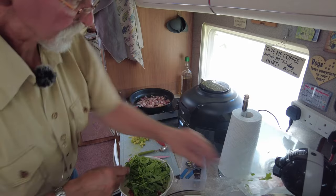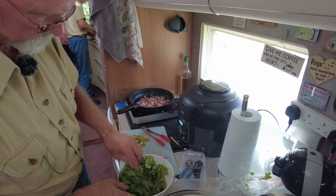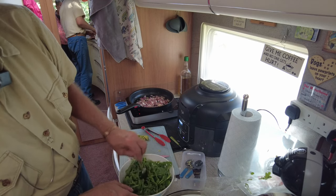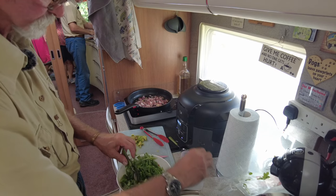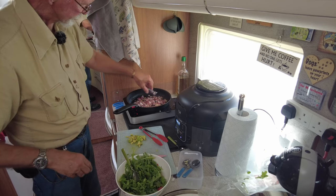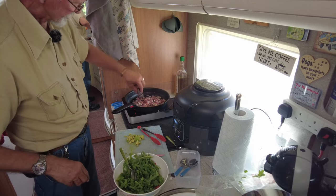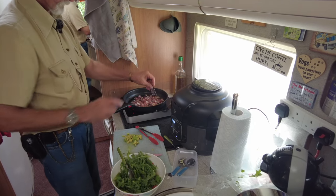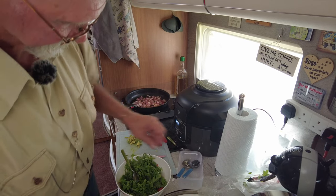That goes into there. I'll give this a mix first. Right, last thing is drizzle a bit of the balsamic on the onion. Give it a bit of a tang. That's it. Oh yes. That works.